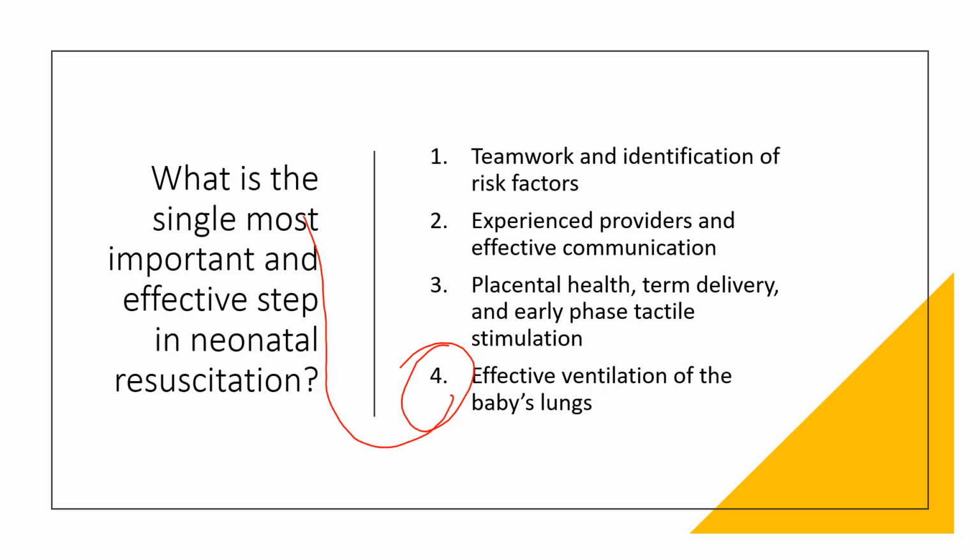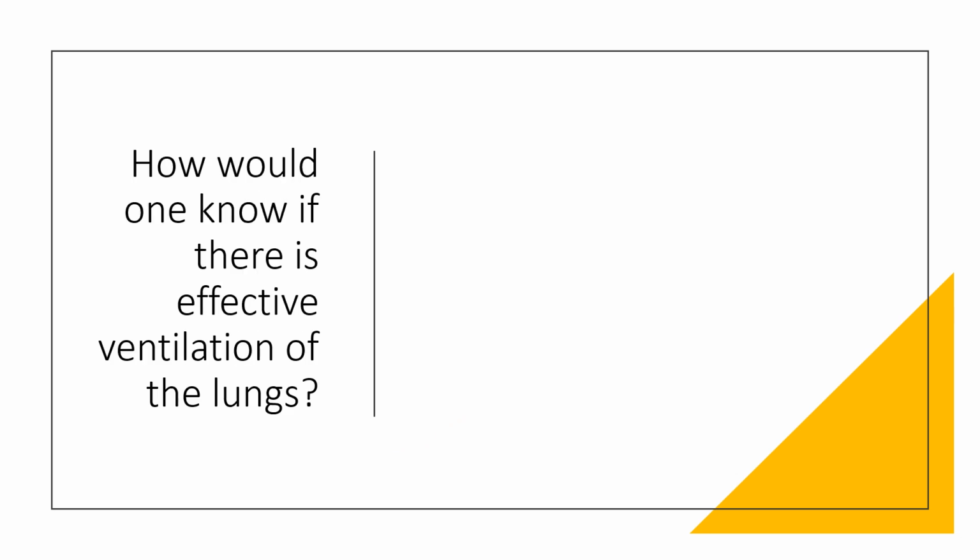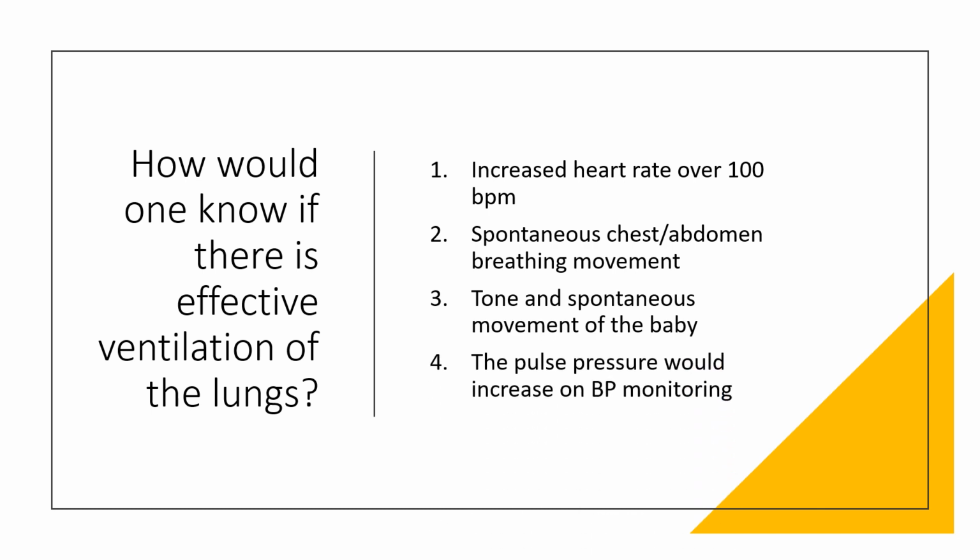Now, do we still need to coordinate teamwork? Do we still need to understand the risk factors that were going on? Yes, all those are there, but effective ventilation is the most important and effective step in neonatal resuscitation. All right, next question. How do we know if there's effective ventilation of the lungs?